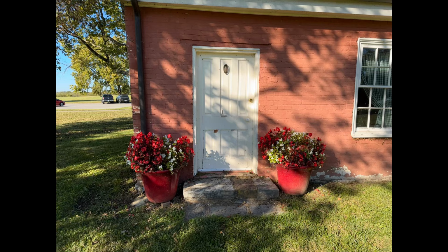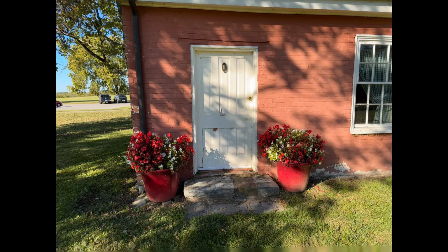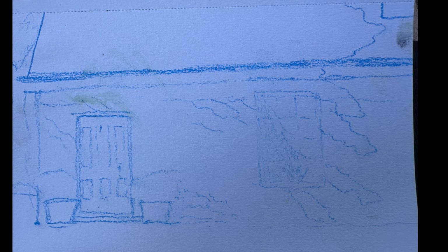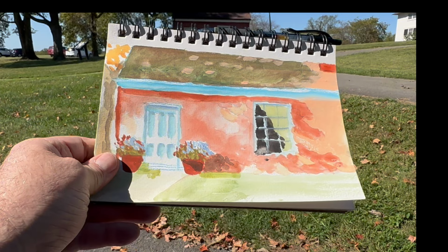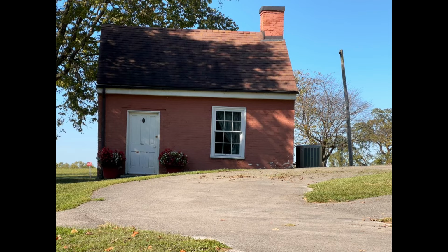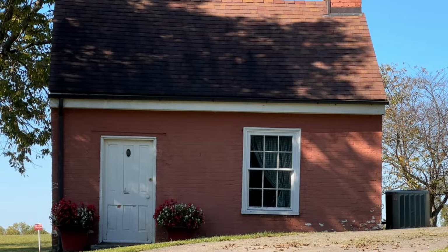So there's the picture of the cottage, and I love the light and shadow on that window and the different colors of brick with light and shadow. So here's my pastel pencil sketch to get the first layer in, and here's what I finished up with. So I just show you quickly the beginning and end on that second sketch.